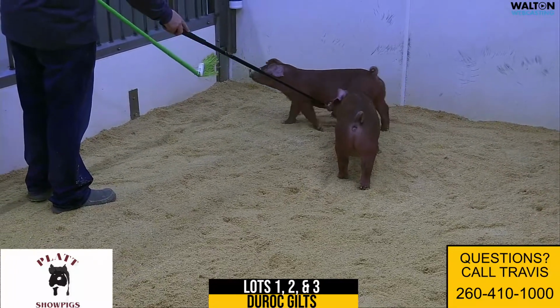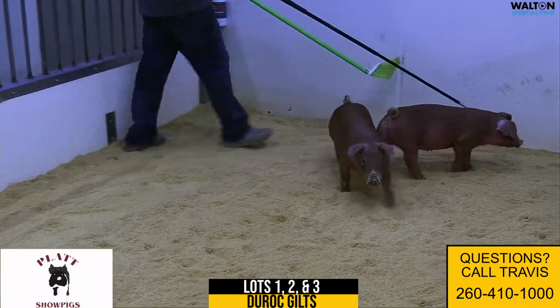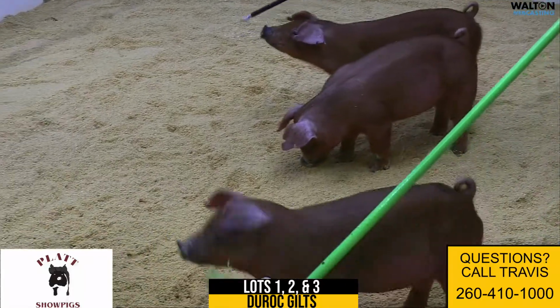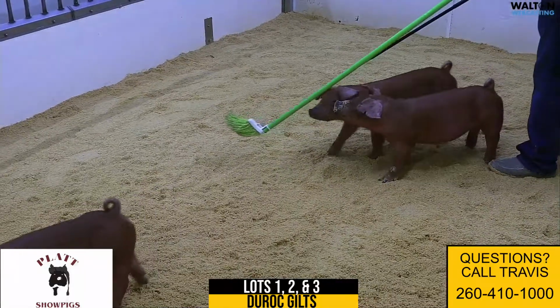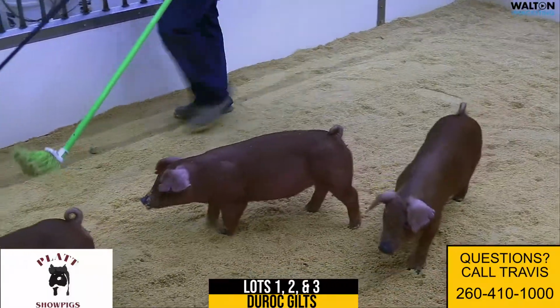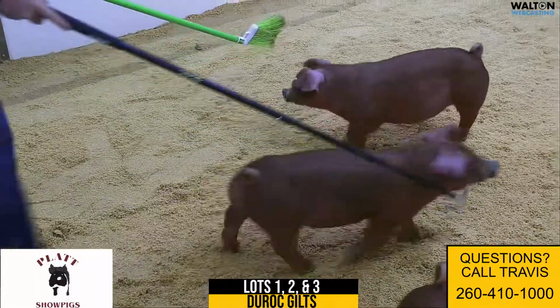She goes back to that Attention sow we dropped off for Maxwell's a few years ago. They called Blair reserve at the Expo, and she's done a great job for them and built their Duroc program, and they've kind of built around it. So we decided to tap back in and get this first daughter out of her, and she's done a good job for us and Maxwell's. So we're going to start off with lot 1.